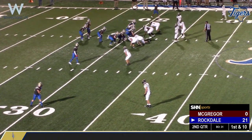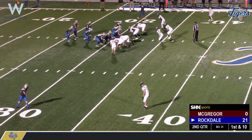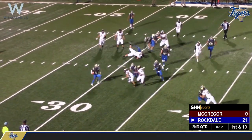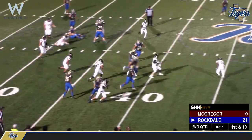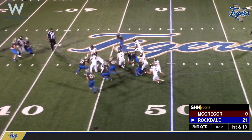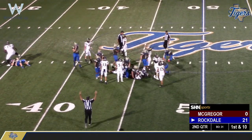1st and 10 for the Tigers from their own 30-yard line. 5:20 to go in the first quarter. 21-0, Rockdale with the lead. With Owens in motion, the snap, and the give to Owens. Coming back right, has room to the 35, to the 40. Cuts back, has room, 45. Holds on to the ball. Down, knocked loose. It's pulled loose. Fumble. And McGregor recovers it.